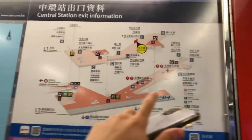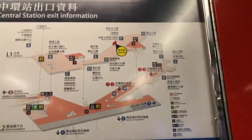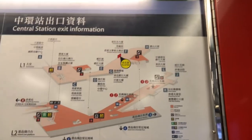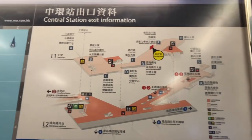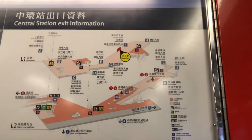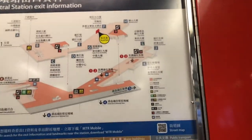Okay, now there are other exits over this side. K is the exit that we started at, the Statue Square, where I started the video, which I'm looking at. So now let's head down there. There's all of the exit information, which leads all the way to Central Ferry Piers, Hang Seng Bank, Wing On House, Lee Yuen Street, and Pedder Street, and all of the Bank of East Asia building, Central Building, Landmark, and HSBC main building. Now let's head into the station.